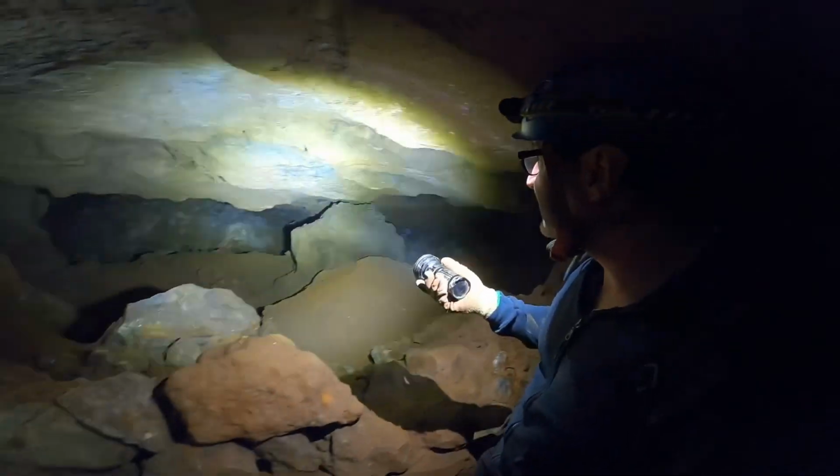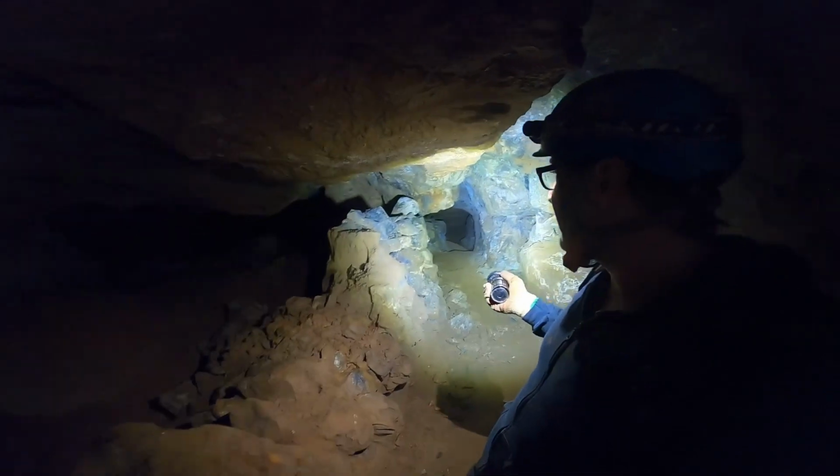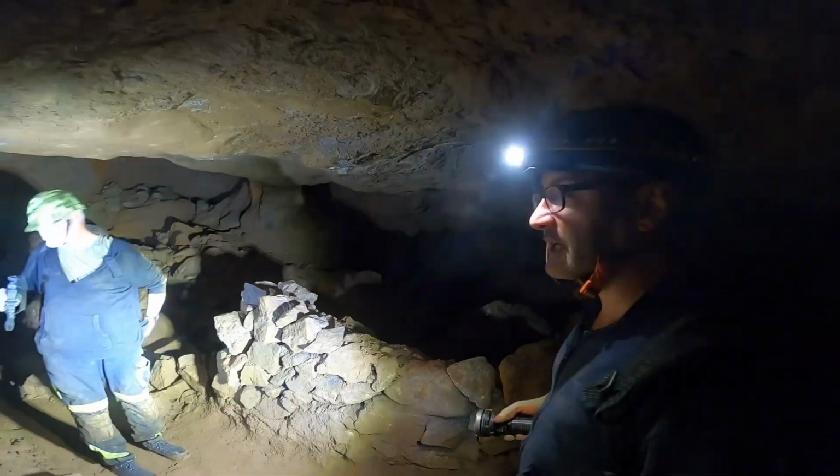This is where it's going to get complicated. You see, it goes in all different directions, but we're going to follow the main drive all the way in, if you want, yeah? Yeah, good.